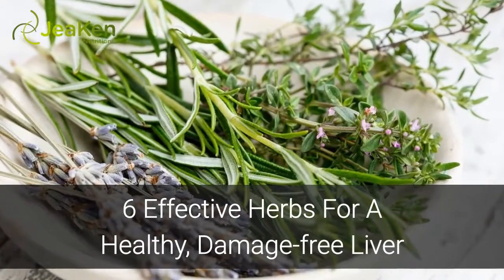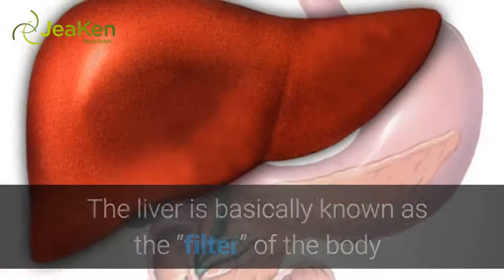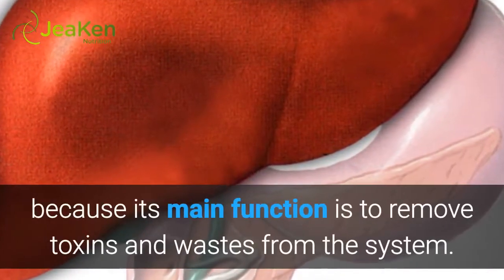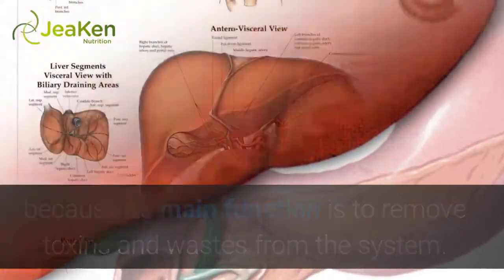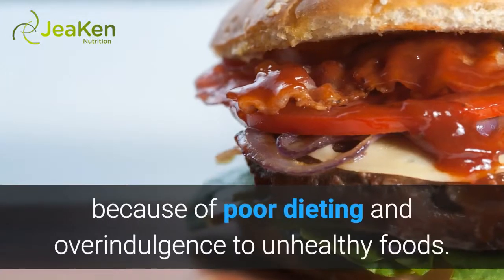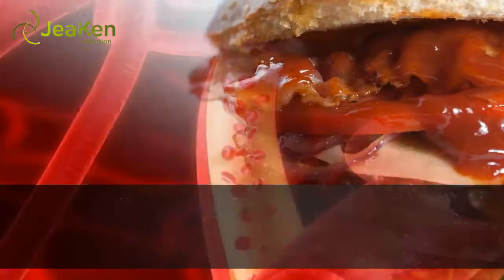6 effective herbs for a healthy, damage-free liver. The liver is basically known as the filter of the body because its main function is to remove toxins and wastes from the system. However, the liver can easily become congested because of poor dieting and overindulgence in unhealthy foods.